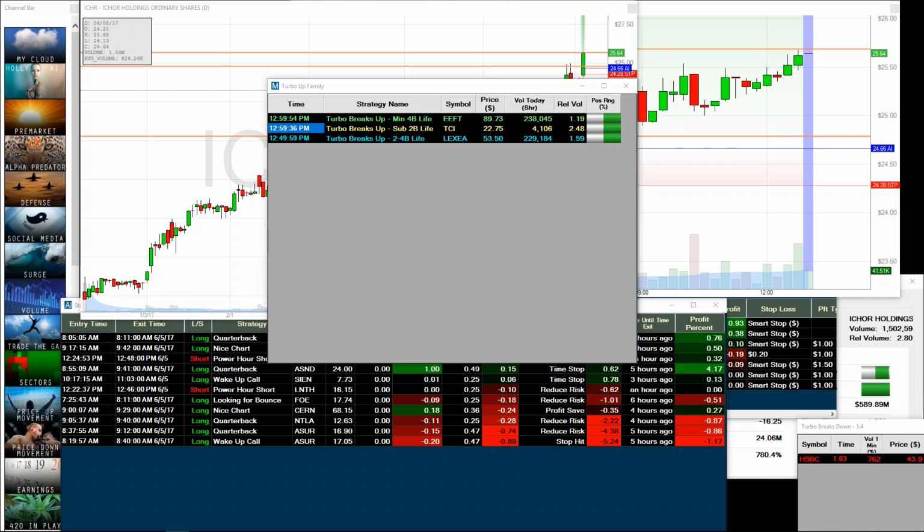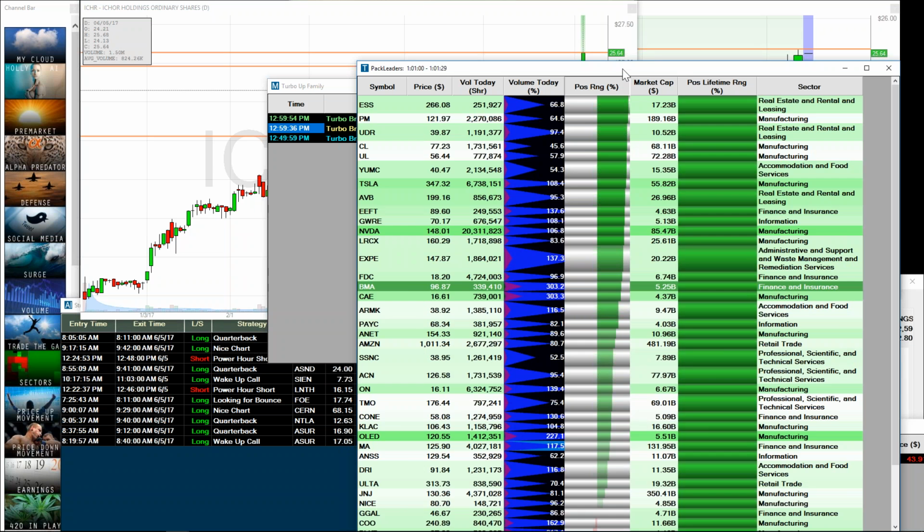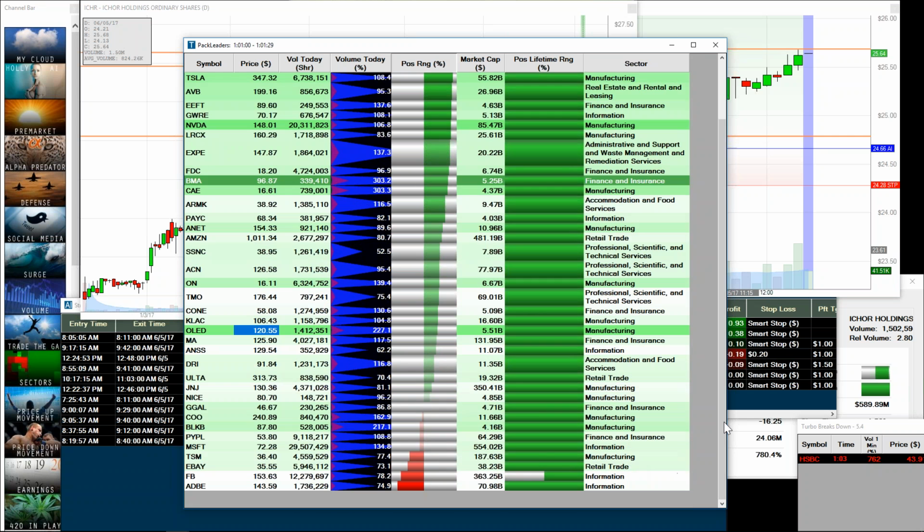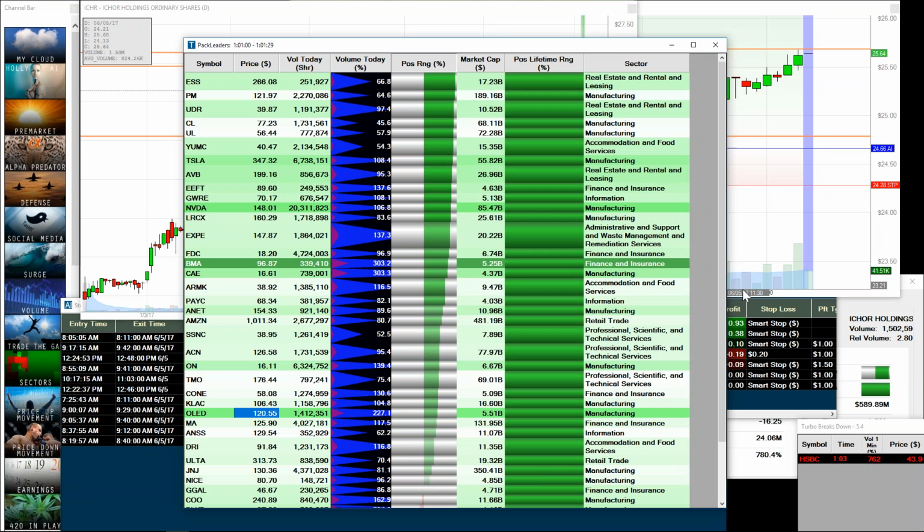You might be able to say it's a companion alert window for this top list, which is the pack leaders. And by the way, when I first developed this window, probably two or three months ago, there were only a few stocks on it every day, maybe down to here. This morning, it was only populated down to here, but by the time the day drew to a close, it got a lot bigger, significantly bigger.